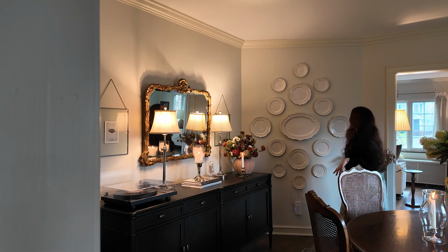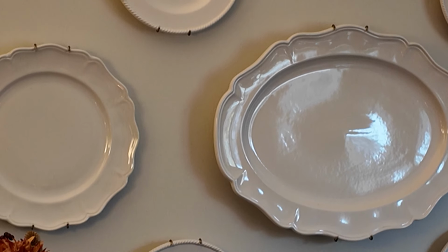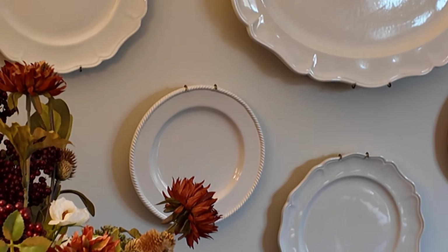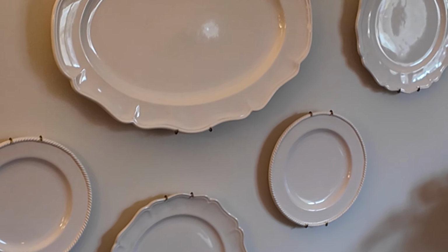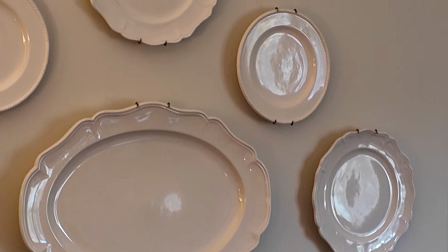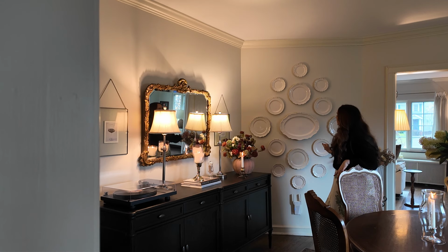This is my pride and joy. This plate wall. I love it so much. All of the plates are from Pottery Barn, and that was an investment, but I knew that I would either always have these for decor, or they're so classic and timeless that I could use them for all of time in our kitchen, for hosting, just anything. But I think they're gorgeous. I love the different styles mixed together. Mixing and matching is like my favorite thing ever.